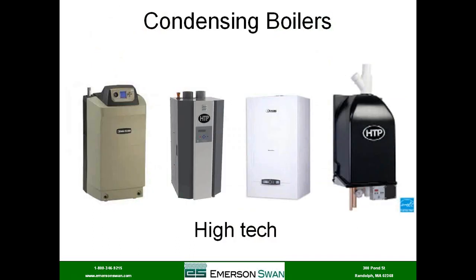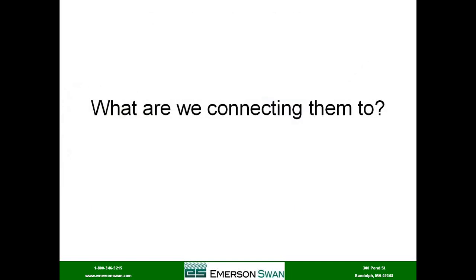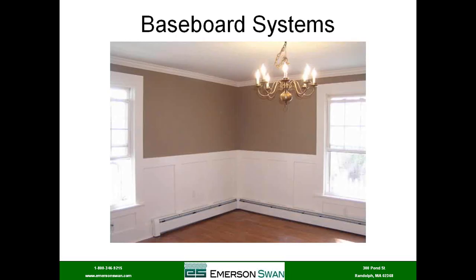Here's your boilers of today, a pretty good representation of high-tech condensing boilers. So again, those boilers are components. So what are we connecting them to? These boilers are going in houses that already have heating systems. So we're taking out one component that was more or less designed around the emitters that are in the house, and we're putting something in that works, but does it work as well as it should? What are we connecting them to? This is what we're connecting them to.